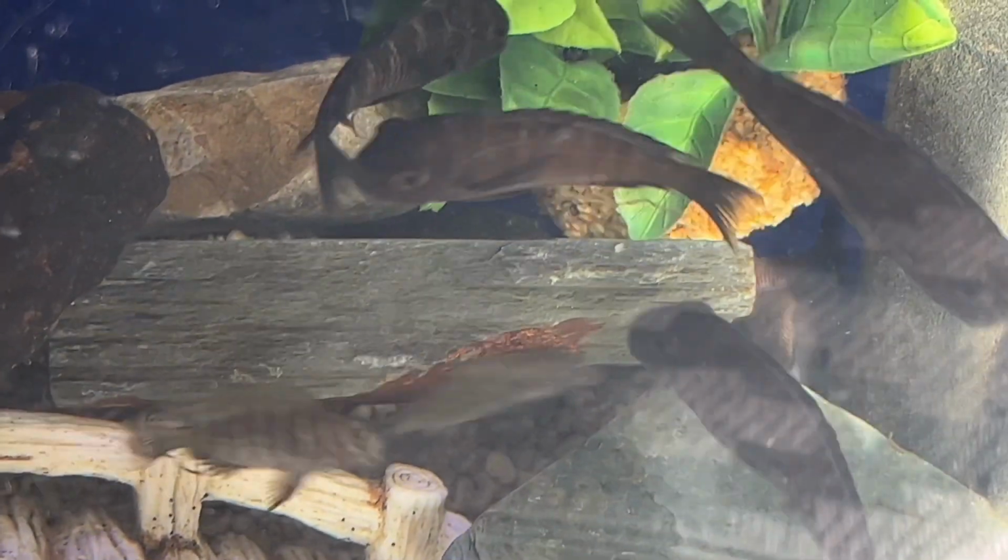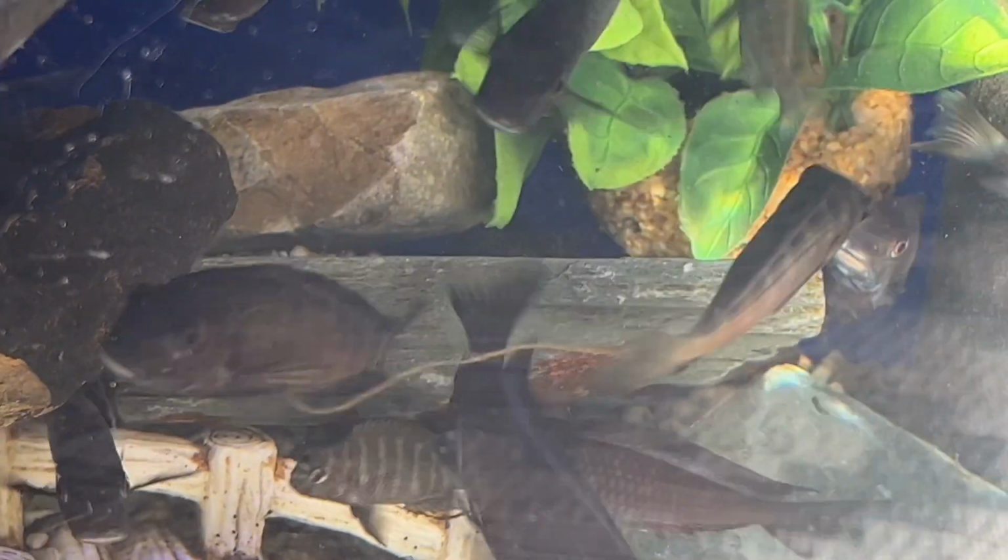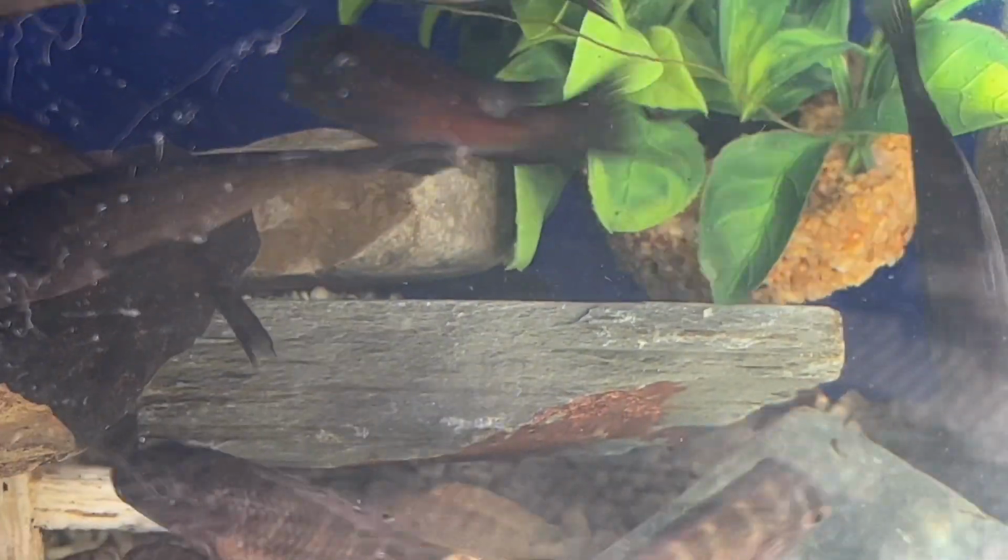So with little information about these guys, the main way that you can tell that they are a morai is where they come from and where they are found. They are found in Congo all the way to Zambia, and that's the ballpark where you would find them.